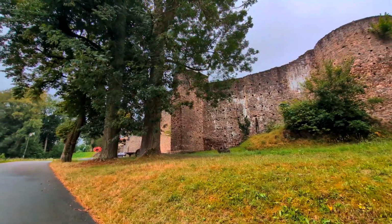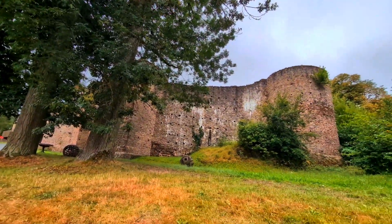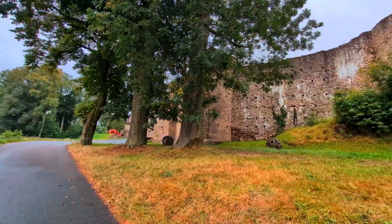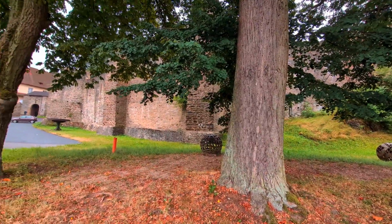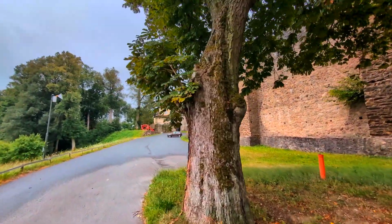Tell me more about Klenova. There's Klenova Castle in the Czech Republic, near the town of Klenova. It was built in the 13th century and has a pretty interesting history. It's open to visitors and has a gallery with modern Czech art. Klenova Castle is in the Šumava region.